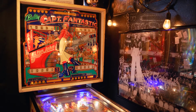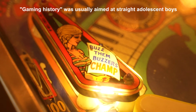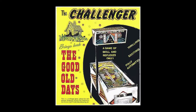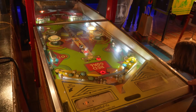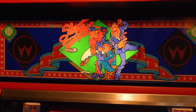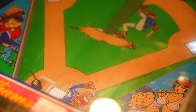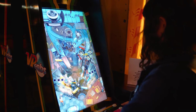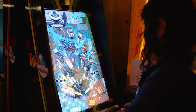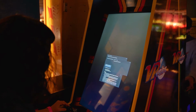But even the playable machines offer up some unique gaming history. There's the Gottleib Challenger, a two-player head-to-head game that actually tilts back and forth. There's a great example of a bat game, a 1991 Slugfest, that actually pitches for you to try to hit and run bases. There's even pinball for the digital age, although digital pinball is not without issues.